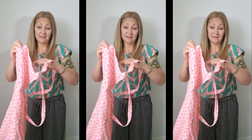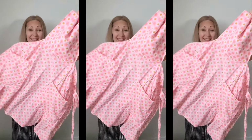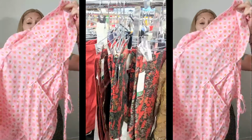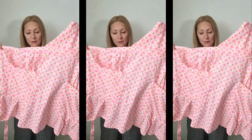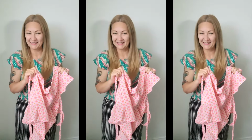So here's another lovely little vintage handmade pink thing. It's an apron with pockets, and it's just so adorable. But again, it is handmade and it is just too cute. I absolutely love this fabric, and I'm probably not gonna keep it as an apron. I will transform it into something else that is equally adorable though, so stay tuned for that tutorial.